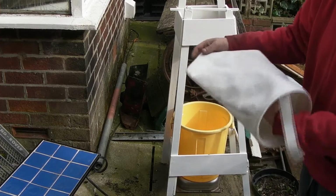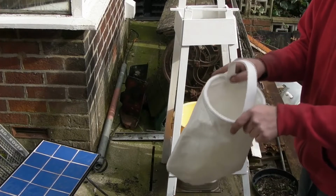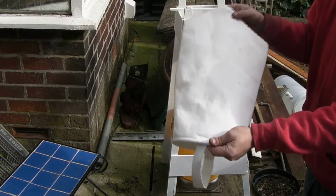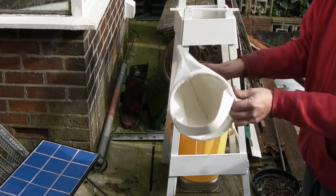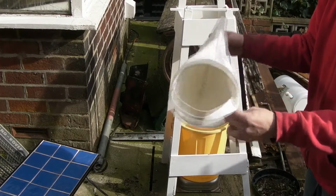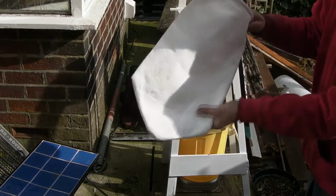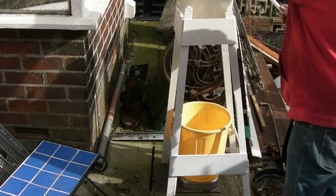So basically this is a very fine filter. It's down to the micron level. These are specifically designed for waste veg oil filtering, and so they're well worth buying. You can make your own, but for what these cost, it's worth it. And these are washable, so when you've used it, you can clean all the muck out of it, stick it in the washing machine, and it's perfectly usable again. This has already been used a few times and washed, and it still comes out pretty much as new. So that goes into the top there.